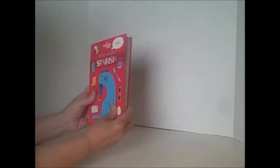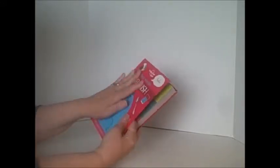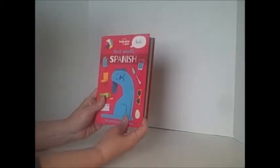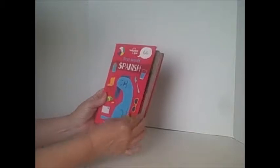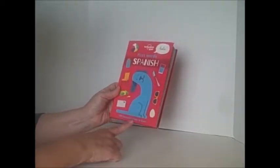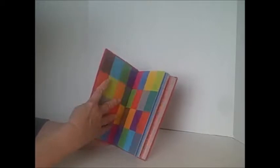And I like that the cover is heavy. It's almost a plasticky kind of thing that you can wipe off, because if you're going to take this book on vacation with you, or as you're traveling for some other reason, you want to have something sturdy. So this kind of does it. And this one, First Words Spanish, contains 100 Spanish words to learn. So just think, if a child can learn 100 Spanish words on a trip, that's quite a few.